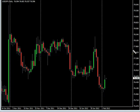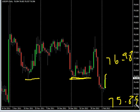We are looking at the U.S.-Japanese yen pair. This pair shot up during Friday's session, closed higher, went right up into previous areas of support and found some resistance there. We are looking for this pair to potentially go as high as 76.98, possibly as low as 75.89. Look for some resistance around 76.75 and look for some support around 76.00.